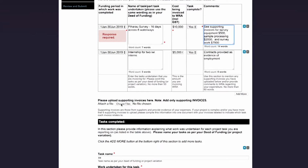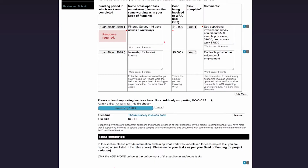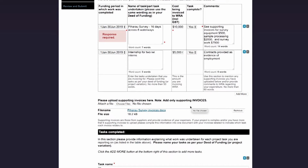Upload your supporting invoices below the table. Only upload supporting invoices in here. Don't upload any other supporting documents like photos or reports. Your other supporting documents, such as my contracts, will be uploaded further down.